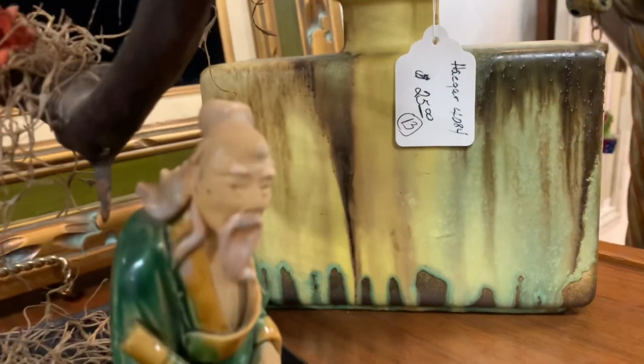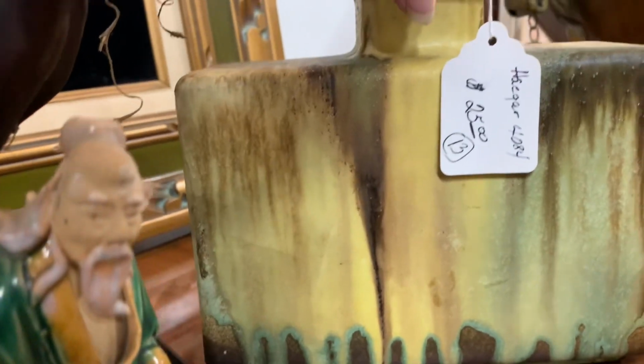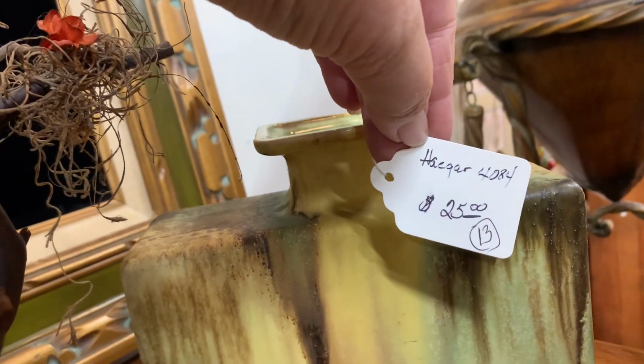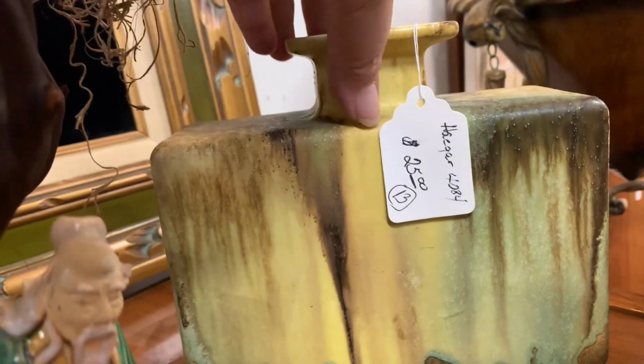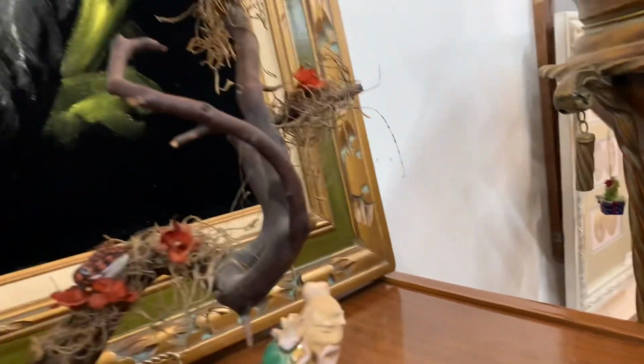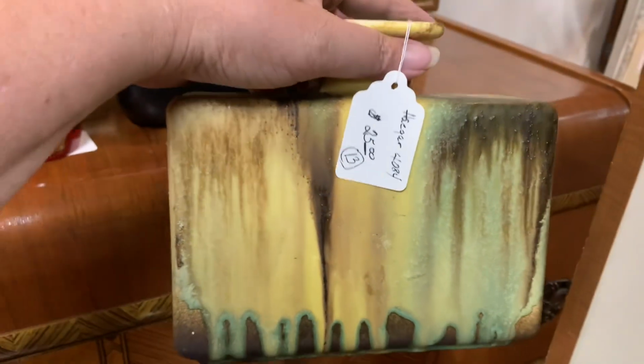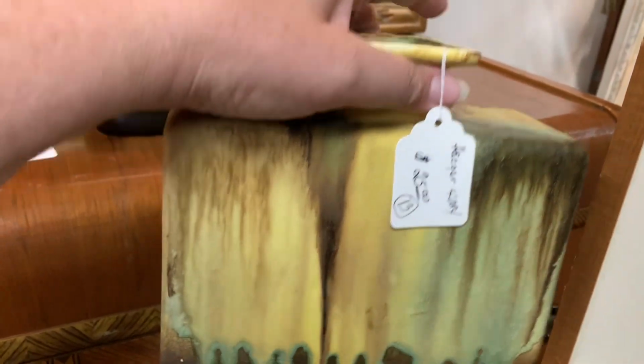Look at this Hager vase. I'm still thinking about that one. I may go back for it. Isn't that beautiful? Anybody know the name of this glaze? I'm sure you do. Please let me know. I'm not sure how to find the names of the glazes, and this one's not familiar to me. It's the colors of earth wrap, but of course it's not the earth wrap, so yeah, I love that.